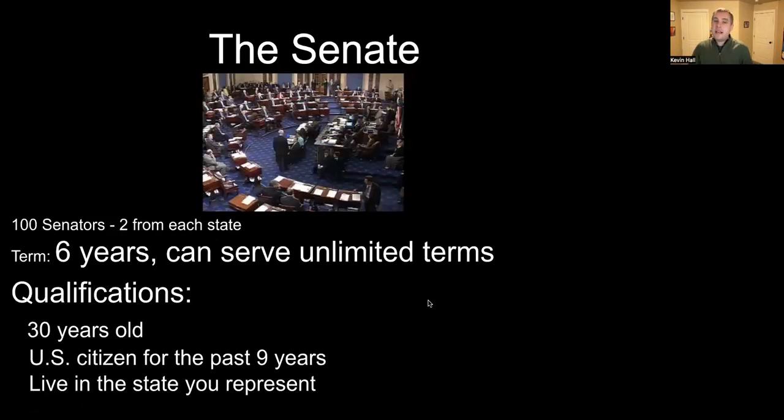The Senate is seen as a little more elite, a little more prestigious than the House of Representatives, because there's only 100 of them. There's only 2 from each state. But that's the difference between the Senate and the House of Representatives. In the House of Representatives, they have proportional representation, right? The bigger the state is, the more representatives they get. But in the Senate, they have equal representation. So no matter how big a state is, every state gets 2 senators exactly.